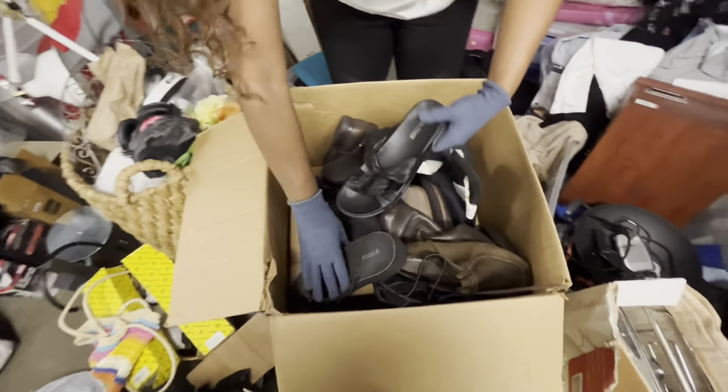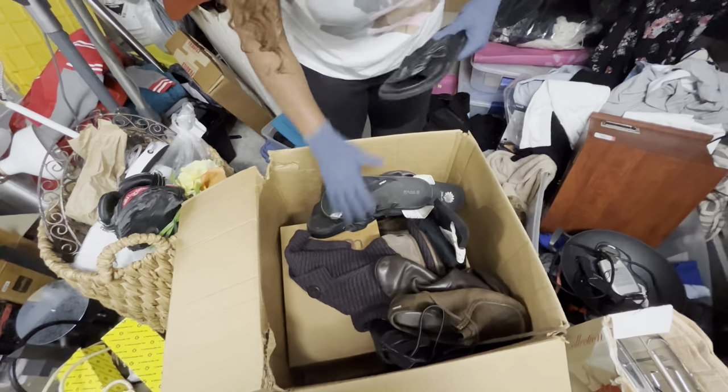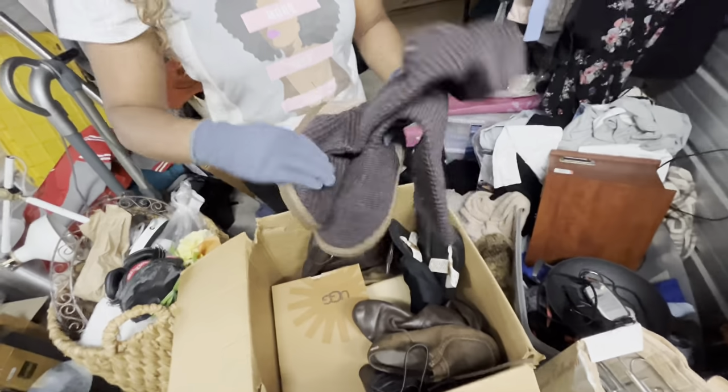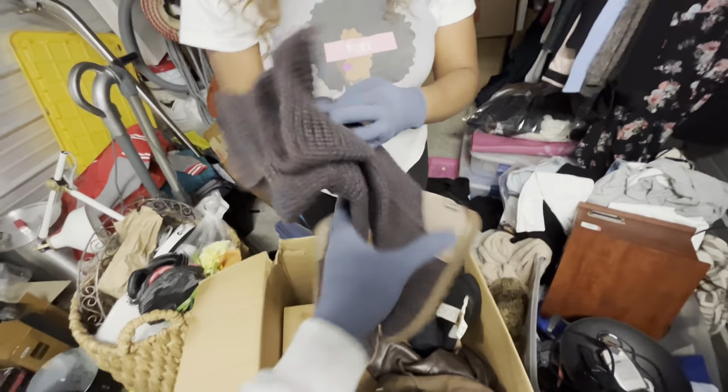Okay, so we got some slides. We got some Tiva slides. Sofia Milano. I never heard of that, but it says made in Italy, so they might be worth looking up. Post pile. Oh, we got some Uggs. I've never seen these. These are nice. Post pile, right there.